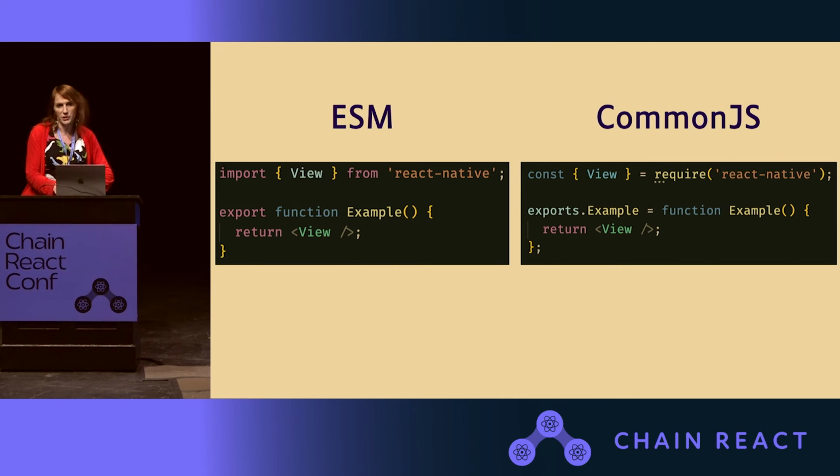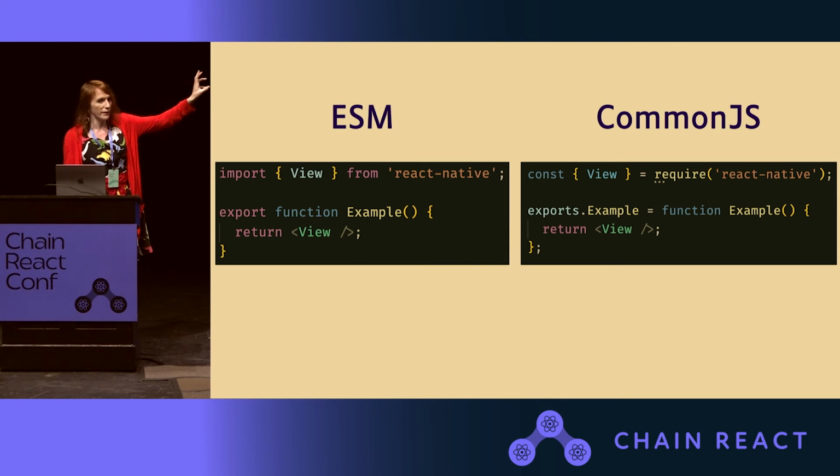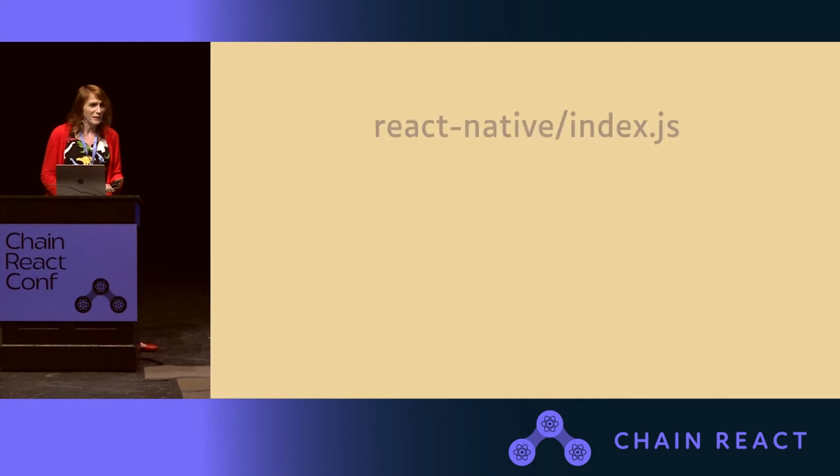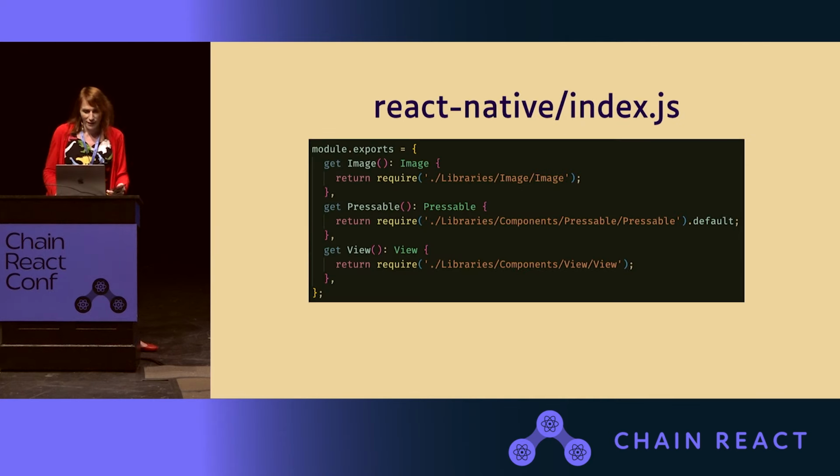That'll then be put into a big bundle and then compiled yet again for the Hermes compiler, put into bytecode. But if we can think about things in terms of CommonJS, that is more accurate to how React Native behaves, even though ECMAScript modules are the future of JavaScript. They've been the future since 2016.